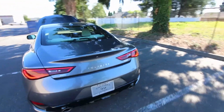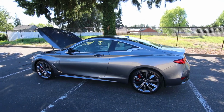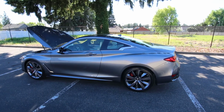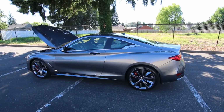This all-wheel drive system is called ATTESA. It stands for Advanced Total Traction Engineering System for All-Terrain. It won't just improve your traction, but also improve your performance. For instance, you can get on the power a little bit earlier through corners. It can slingshot you through. And of course, with 400 horsepower and our wet, slippery weather in the Pacific Northwest, it's going to greatly improve your wet weather performance versus rear-wheel drive.